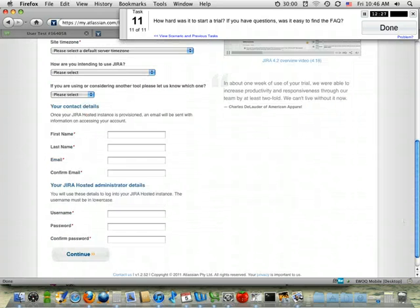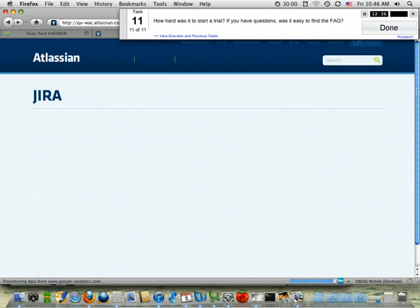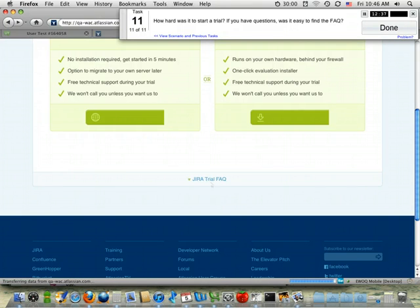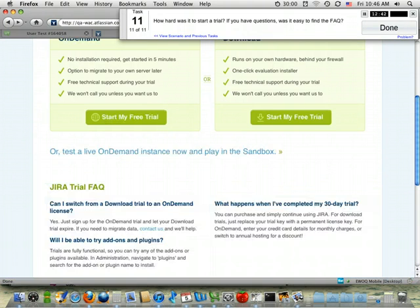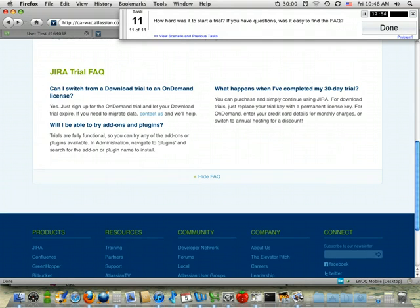Not too much here. Just all this information. Nothing that I see looks like a big, huge hurdle. I'm going to go back and look at the FAQ. So right now, it looks like it's really easy to set up, and it looks like you guys aren't going to hassle me. And kind of interesting down here before I hit the FAQ is you've got your elevator pitch. That's kind of interesting. We're big on that. But in your FAQs, it says, can I switch from download to on demand? You guys look really available if I hit contact you. Fully functional, that's a big deal. And you can purchase and continue.